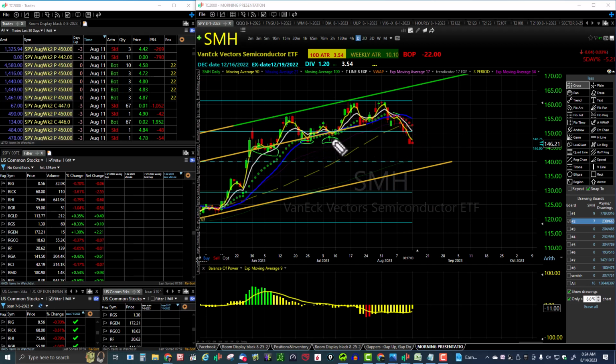Look for a possible reversal somewhere I think right around this area, right about there. We could see a reversal back to the T line or back to the trend indicator. We'll see what happens. Right now we have the makings of almost an M pattern, head and shoulders. It looks like right now they're creating the right side of a head and shoulders neckline right there on the SMH.